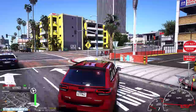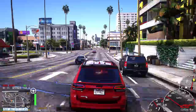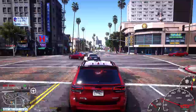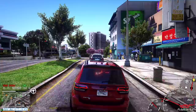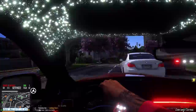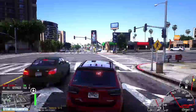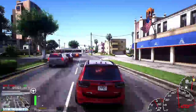Let me actually go straight. Cop can't say anything. Bro, he's doing, oh, okay. That's the turn that I'm trying to turn to right now. Oh, bro, come on, man. Officer, just go mind your business, bro. I was about to say, I bet he's looking in here. All right, dude, get out of my way. I gotta go. All right. I'm trying to get out of town, man. It's Friday before traffic. Everybody's tripping, man.